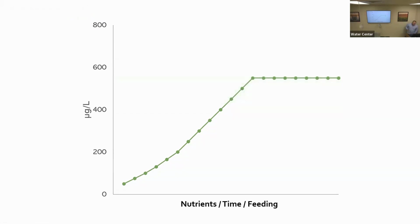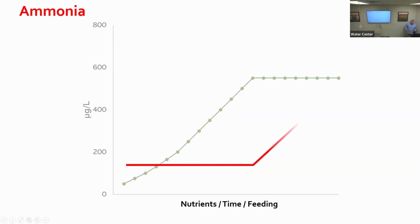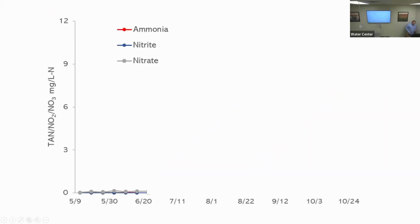And so what happens is when that phytoplankton is growing, so here's a phytoplankton graph and I'll overlay some ammonia on there, your ammonia stays the same because as the phytoplankton is increasing, the biomass is assimilating all that nitrogen. There's no circulating ammonia to be found. But once you hit that maximum carrying capacity, any extra nitrogen that's going in doesn't really have a sink anymore. That sink has been filled up. There's nowhere to go, and now it starts overflowing out of the tank. And that's where you start to get circulating ammonia.